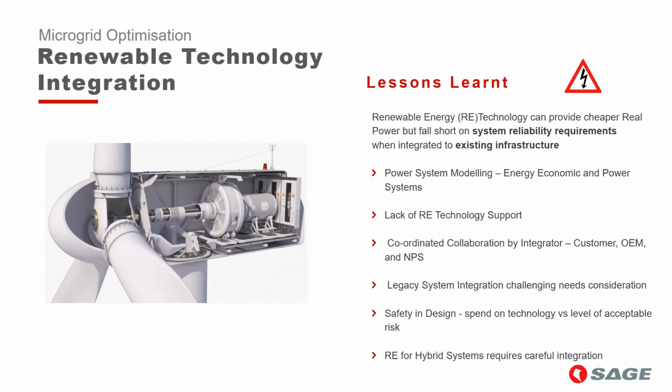Considerations should be made regarding system modeling on three levels, support for your RE technology that's not sourced locally, coordination between system integrators, OEMs, and service providers for control, communication, and contracts, legacy system integration challenges, as well as safety and design and hybrid system integration. These factors are a few that could influence the outcome and optimization of your renewable energy solution.